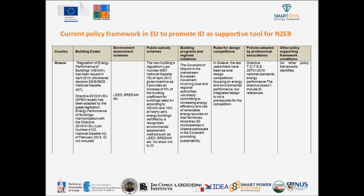So, in Greece, we see that there is a regulation of energy performance of buildings that was issued in 2010, and the EPBD recast directive has been adopted by the Greek legislation, which has to do, of course, with energy efficiency, but there are no clear guidelines and no clear restrictions that have to do with the ID procedure. Concerning environmental assessment schemes, there is LEED, BREEAM, of course.